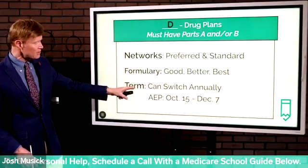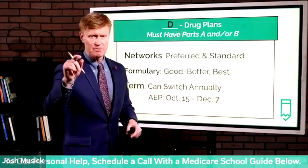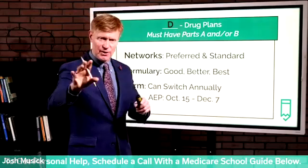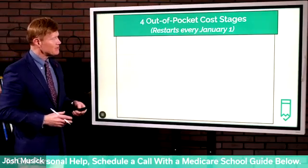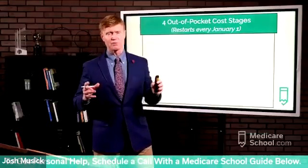And this is one thing you can change with no rules. Drug plan, if it's in your zip code, you can have it. No health questions asked whatsoever. And then this is the last part I'm going to close with, and that is showing you, teaching you really how drug plans are structured.